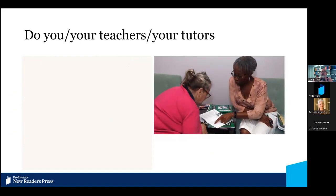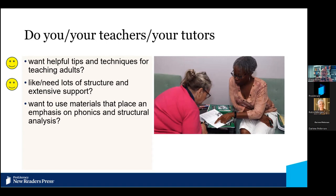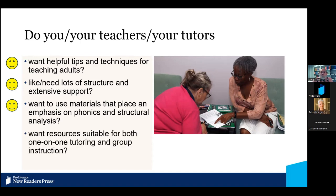And for teachers and tutors, does the series provide useful tips and strategies for teaching adults? Certainly does. Structured lesson plans and plenty of support. Instruction that's phonics-based and helps students develop strong decoding skills. Oh my goodness, yes. What about instruction on teaching in both private and group settings? It works for both. And we call out alternate methods of instruction if you have a small group or classroom.